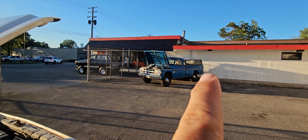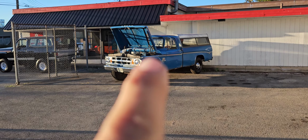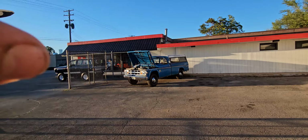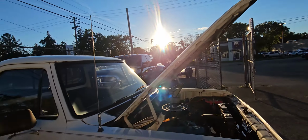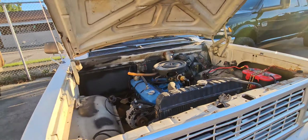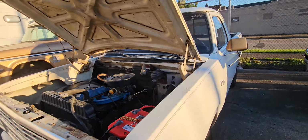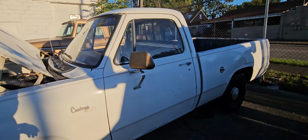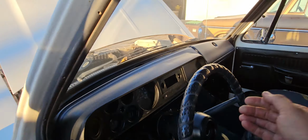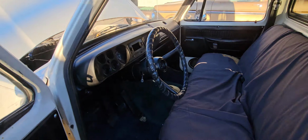Did I give you a price on that? $12,500 on the blue Power Wagon. I don't think I set a price. $12,500 on a blue Power Wagon. Sorry. Yeah, that's it, man. Plain Jane. Super solid. Just waiting for you to drop a big block in it. $7,500. $7,500.